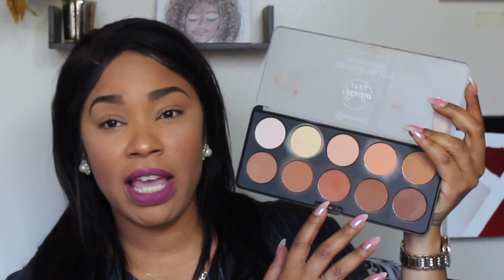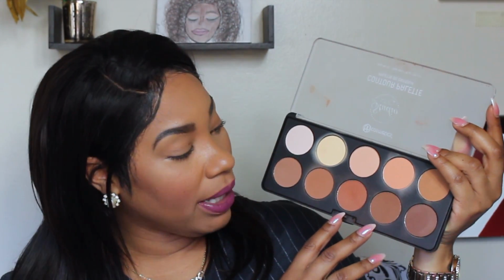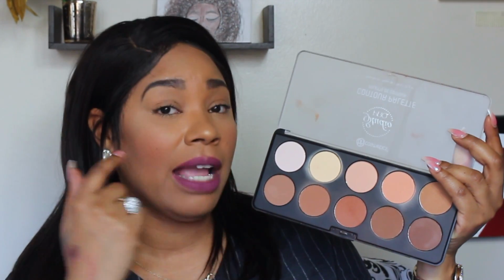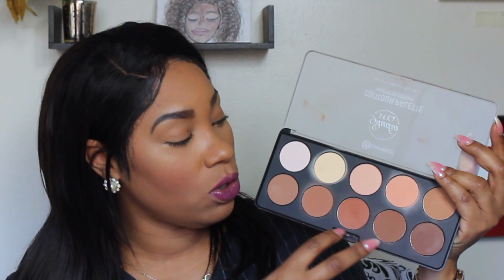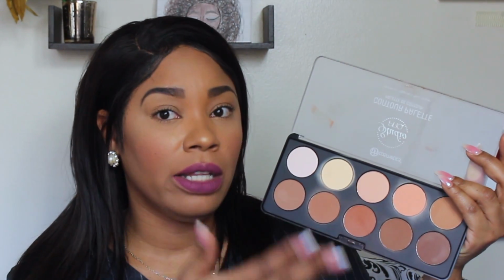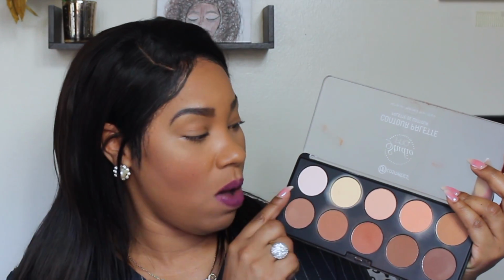contour with. I tend to use these two shades to contour with only because I don't like my contour to be very red, but I don't like it to be cool tone either, so I mix these two together, and alone they are a beautiful finish. I'm actually wearing them now, but together they're just the bomb. I have used this to set under my eye as well, and I have definitely used the highlight as well. I don't like the highlighter too much because it's too pinky for me, but it's a great palette. So my final product is done.